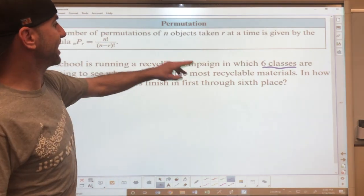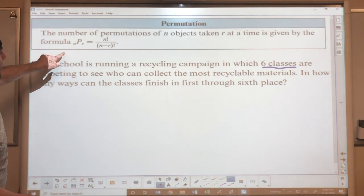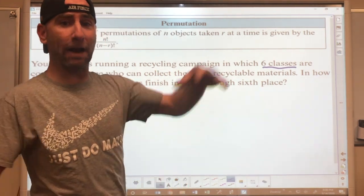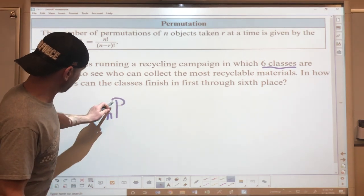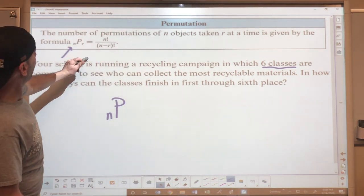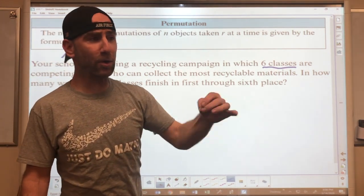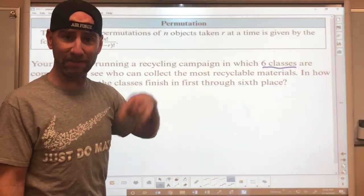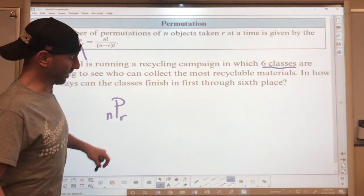Okay, I'm going to bring your attention to the formula up here. The N right there, I don't know if you can see that very well in the video, but it's the letter N. That represents how many classes there are. So it's going to be N. And then the capital P is for permutations. And then the other value right there is the R, and that stands for how many classes are we going to be counting in the competition. Well, we're going to be counting all 6 of the classes, so that's going to be the number 6. So it looks like this.